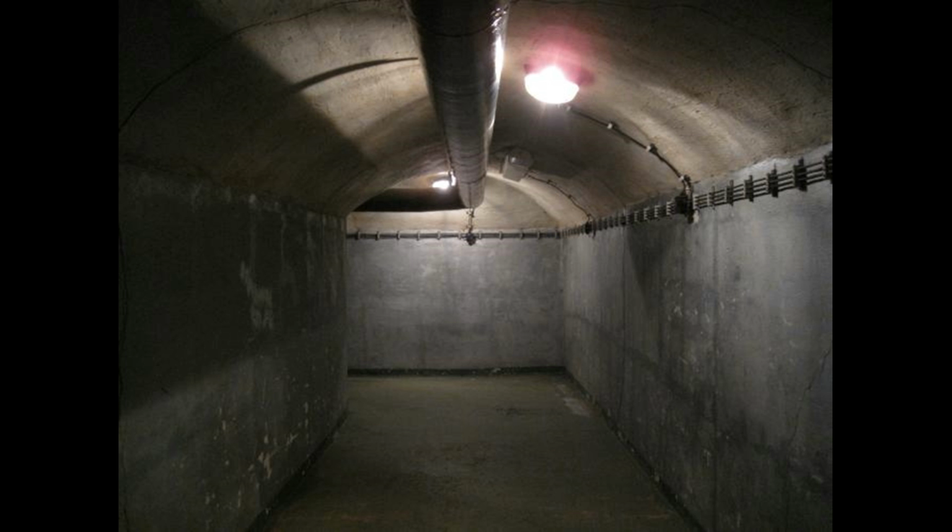Since then, many sections of the tunnel have been closed off, while other branches have come full circle. They're once again being used to house telecommunication wires. Or so we were told.